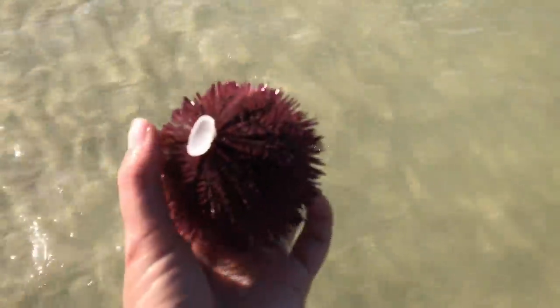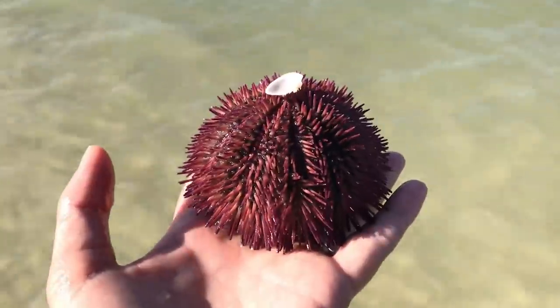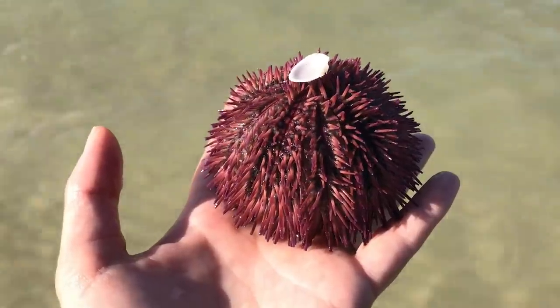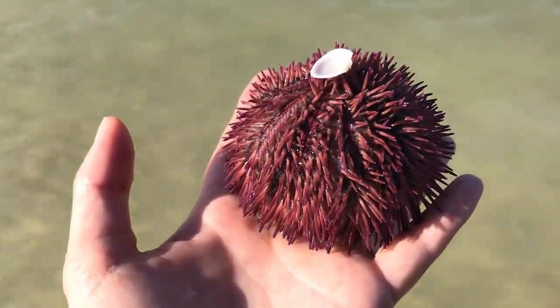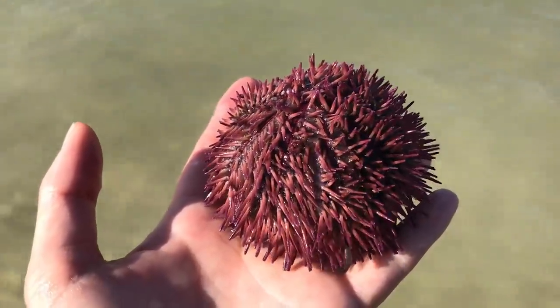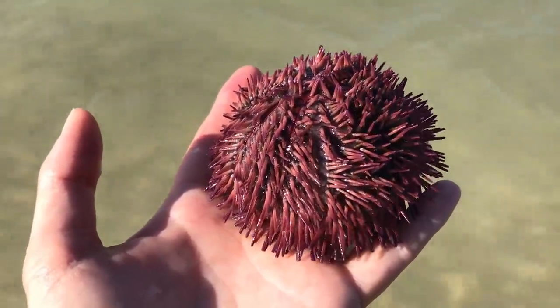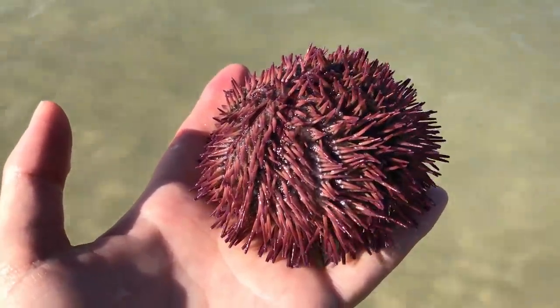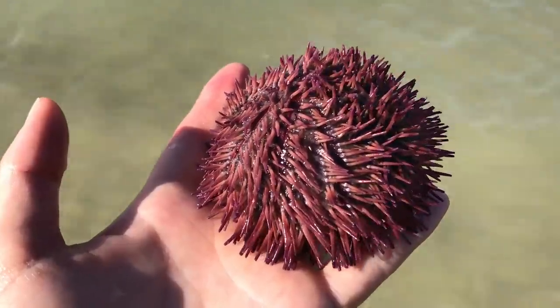All right, you guys, I just came upon a sea urchin. I love them. Look how beautiful and big and perfect. Oh my God. So it's got a little shell up there. Sometimes they kind of hang onto shells for protection. And I'm going to try to hold real still so you guys can see all of his legs moving. Oh, how cool. Can you guys see them moving? He is moving on my hand. Oh my gosh, look how cool.